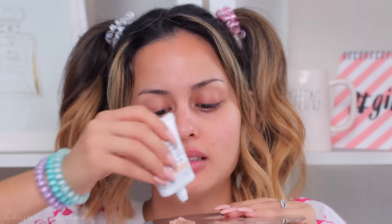I have these 2 BB creams from the Icing that I'm gonna mix together and try to make foundation out of. I have a super light one and then a dark one, so I'm gonna see how that goes. Oh, this is not bad. This is probably my skin tone. That's like a medium shade. I probably won't even have to mix. Or that could be my contour.